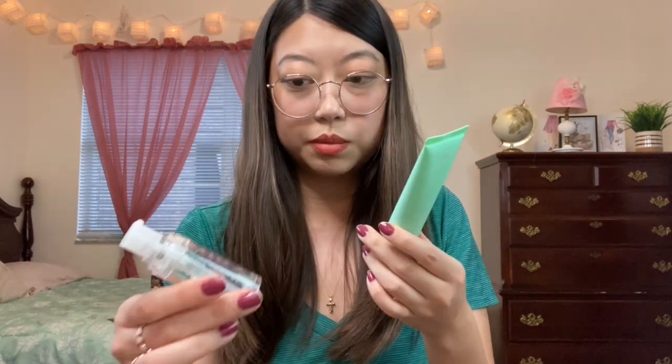Now I've got a couple primers here I'll talk about. I've got the Milk Hydra Grip Primer. I've recently gotten the e.l.f. primer here. This is supposed to be a dupe. Let me just squirt a little bit on my hand, why not? So it comes out green, but it rubs away clear.